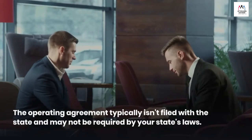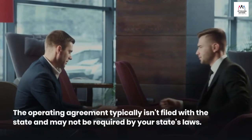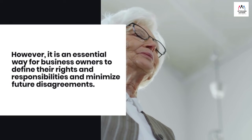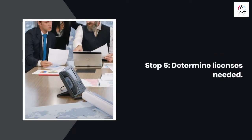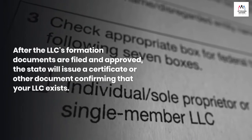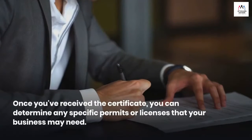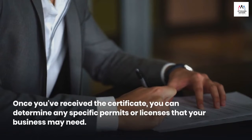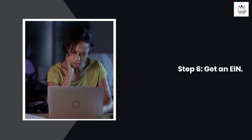The operating agreement typically isn't filed with the state and may not be required by your state's laws. However, it is an essential way for business owners to define their rights and responsibilities and minimize future disagreements. Step 5. Determine licenses needed. After the LLC's formation documents are filed and approved, the state will issue a certificate or other document confirming that your LLC exists. Once you've received the certificate, you can determine any specific permits or licenses that your business may need.